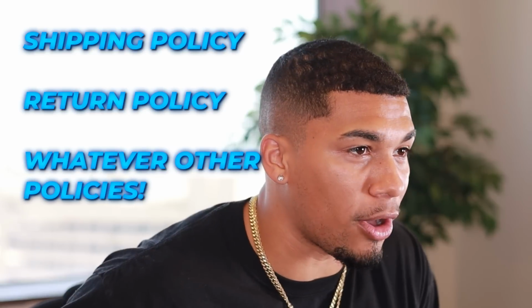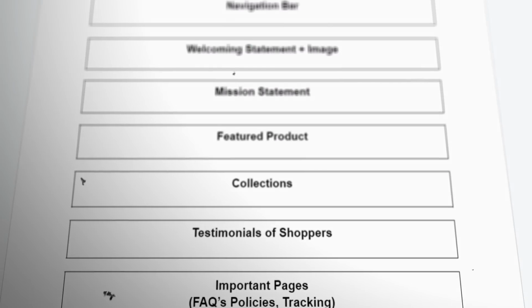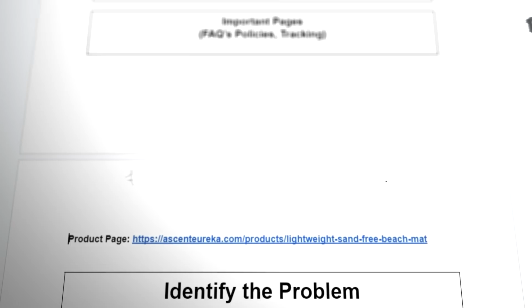Your homepage is also where you're going to have all of your important pages like shipping policy, return policy, and all other policies that you want or need on your store. Now, because you're going to be sending the traffic from your ads to your product page, this is where you're going to have to put the most work in. And I created a document breaking down the entire structure of your homepage and your product page so you never have to guess what it should look like.